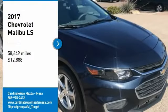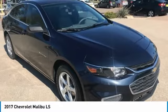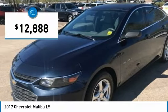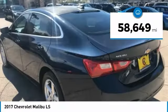Stop by and take a look at this 2017 Malibu. A combination of performance and fuel economy, the Malibu is a great commuting car and is priced below $15,000. This vehicle has less than 60,000 miles.